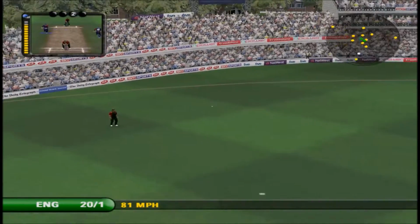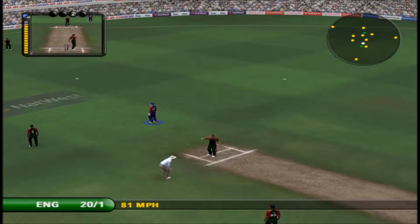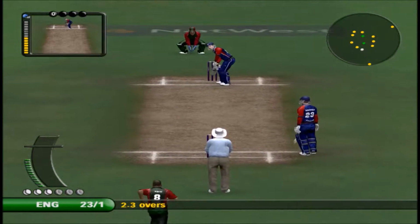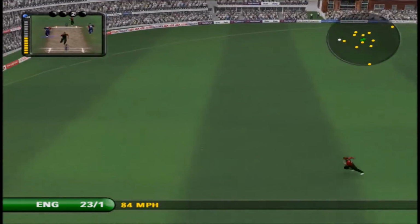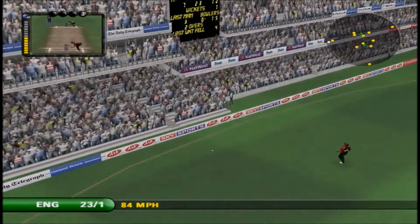Fielded by the man at long on. The fielder's appeal that he was quite comfortably home. It was a good piece of running. That's good running. More good running by this pair. It puts the fielders under such pressure. He loves it there. That's a great stroke. Four more.